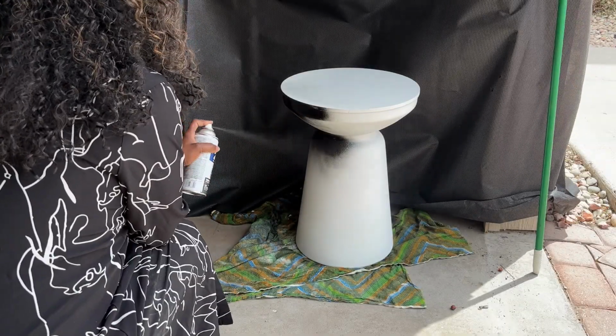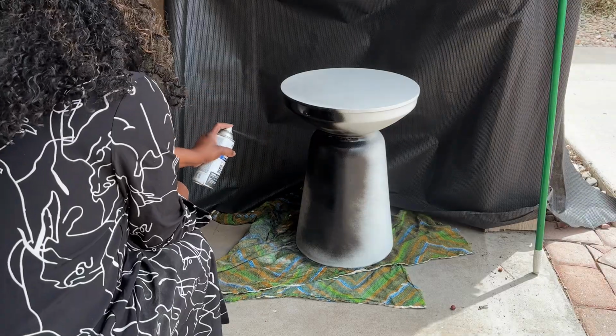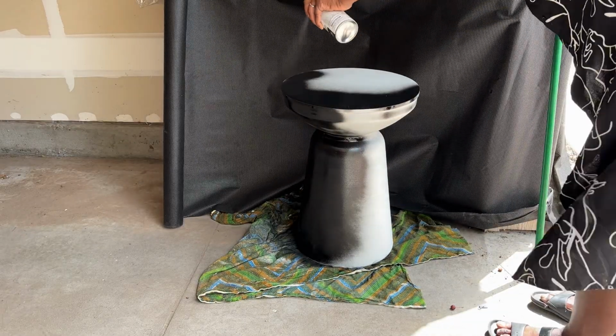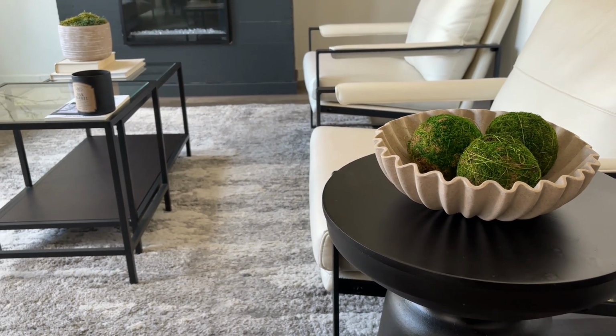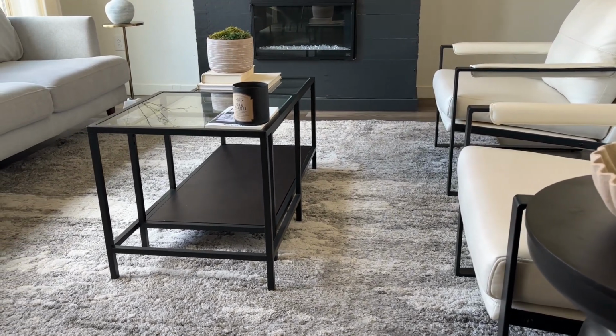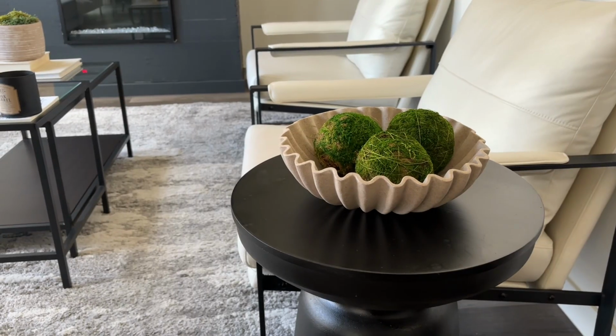Also, what I do is use old pieces and transform them into new, like this beautiful table that I spray painted black. I felt like the white was a little bit too firm, I'll say, house-ish. So now this is what it's going to look like. Just a simple, beautiful table. I love the aesthetic of this table in the living room. It's really pretty, guys. It goes with my black and white theme here, and I love it. Let's continue, guys.